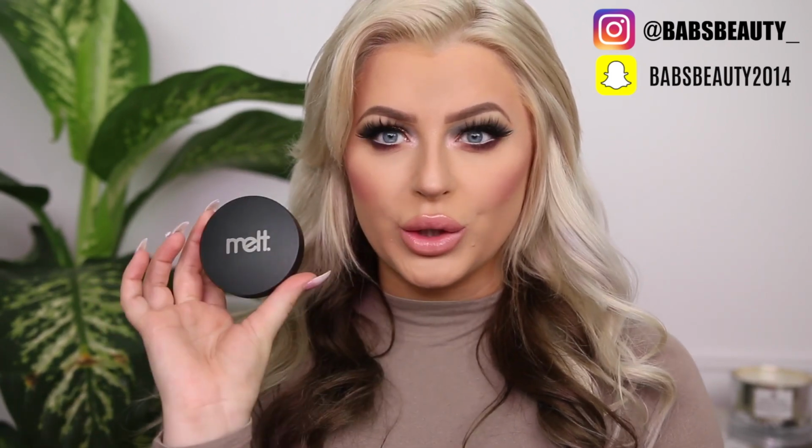And I think that this one in particular is worth the splurge. And I'm talking about one of the Melt highlighters. This is in the one Gold Ore, so this was like the medium one. And in my review, I did say this was the most blinding one of, I think, they released 3. But I have fallen in love with this. This gives me so much glow. Look at this glow. I am obsessed with it.